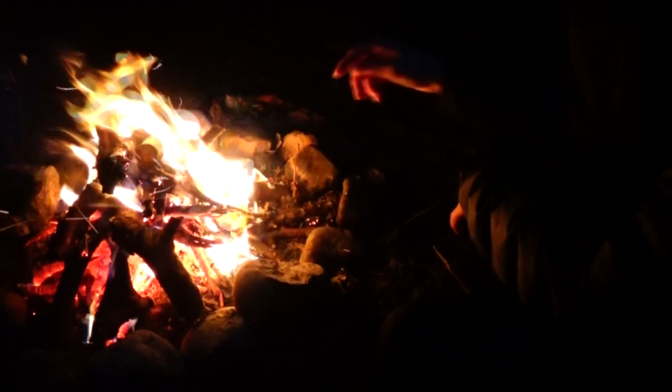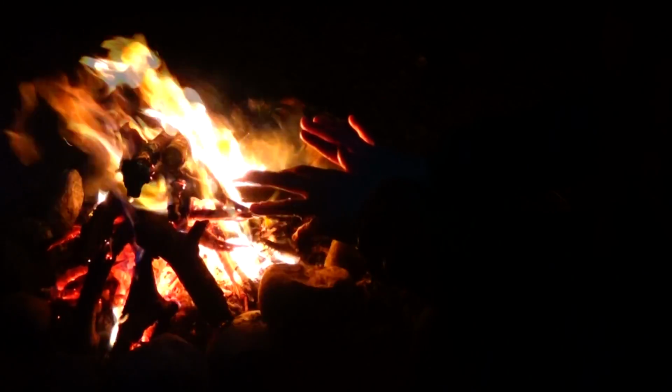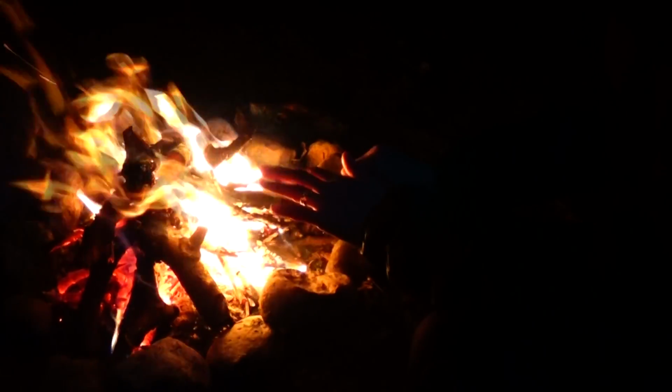Oh, we now got the hammock set up. It was getting dark when we set it up. It took about 25 minutes to set up both of them. Oh, we started a nice little fire. It's getting a little cool out. Probably about upper 30s right now. A little bit of wind.